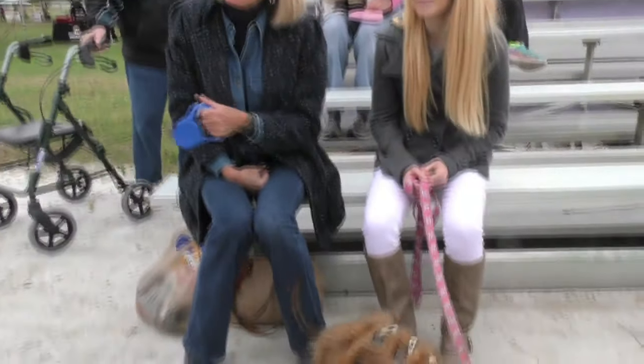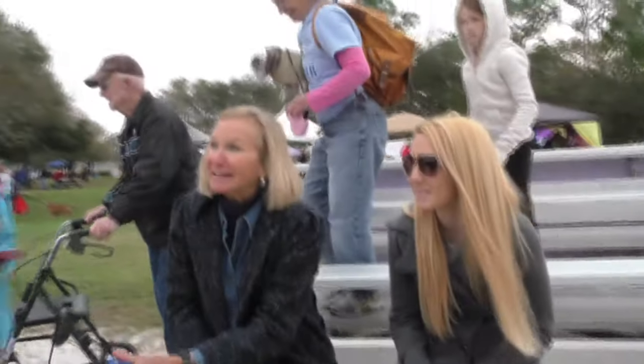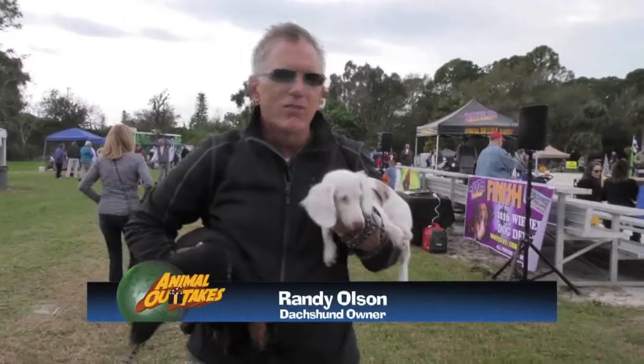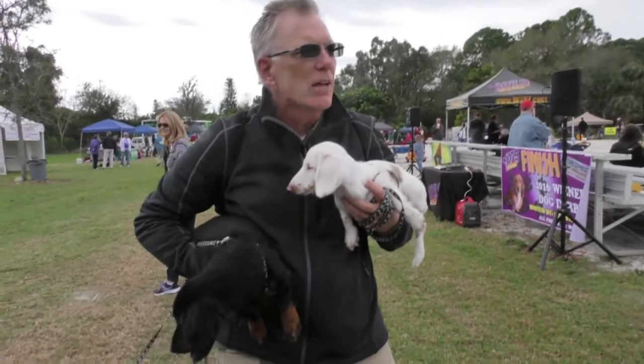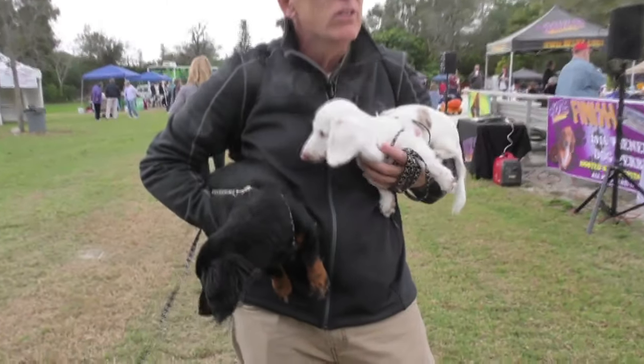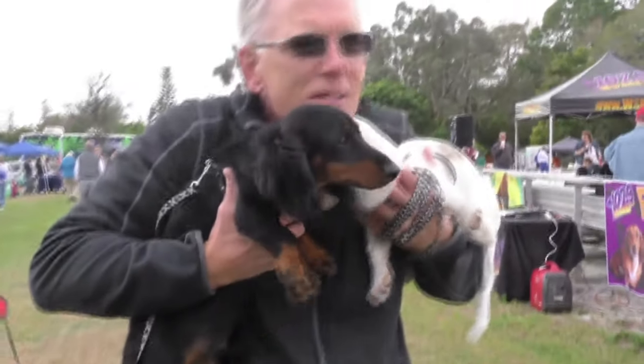I grew up with dachshunds, so I've always loved wiener dogs, and I think they have the sweetest personalities. They have a personality that brings out the best in me. They're very humorous, and they make you laugh, and they bring you up, and there's never a down moment. You know, training's a little difficult, but once you get past it, they're worth every bit of the love that they give me, and I give them.